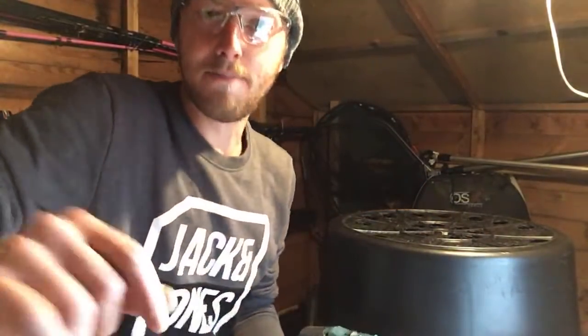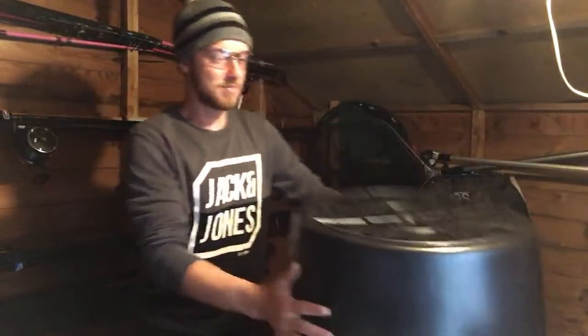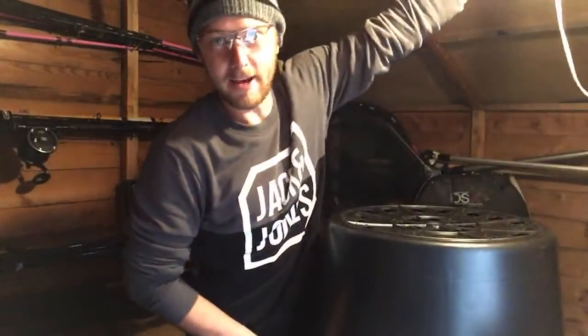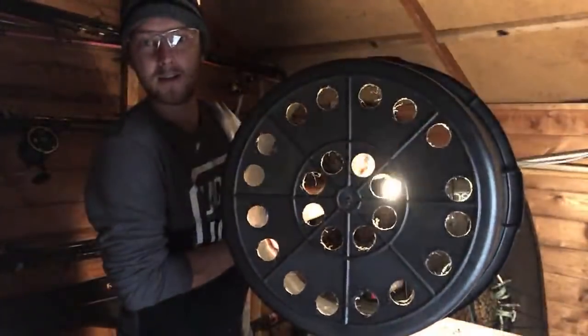Can't beat homemade crab pots. The Cuttle Smasher, that's what we call it. Cuttle Smasher 10,000, baby. So you get the idea. Say this is a glow light. You see what I mean? That's going to attract them from a long way.